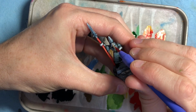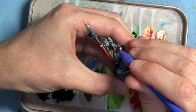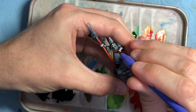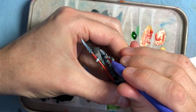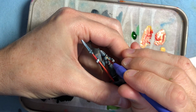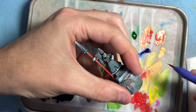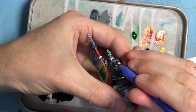Just putting in that sunny skin tone. I think the elfin flesh is quite bright and light, very pale. So just carefully put that in, line that in there as well, as best I can. So yeah, we've got big plans. I've got big plans also for what I want to do.